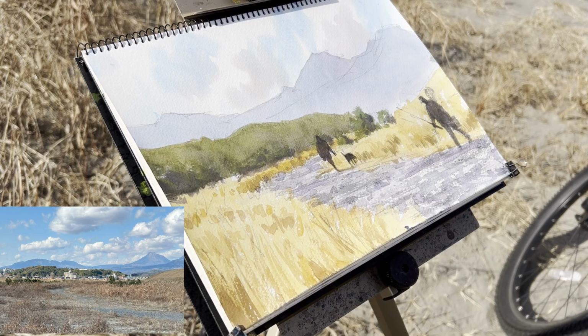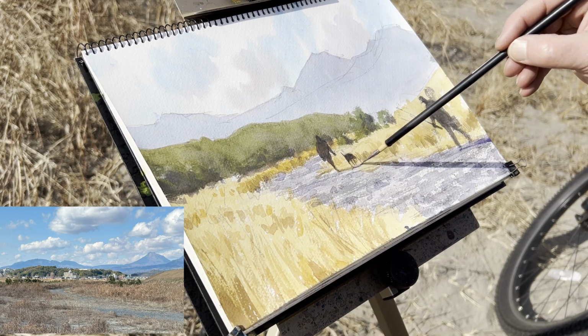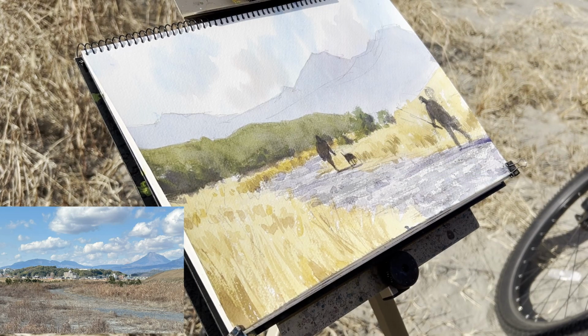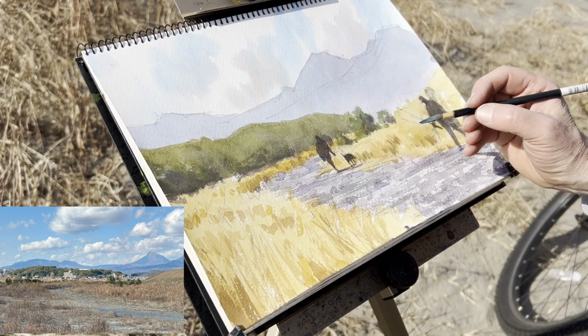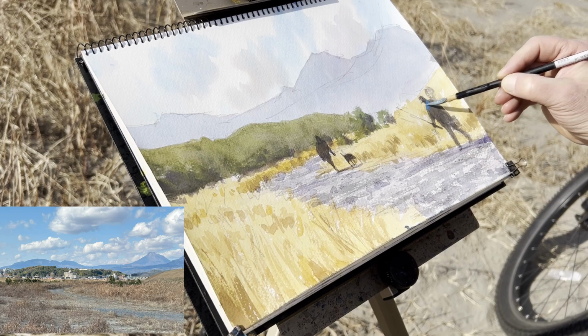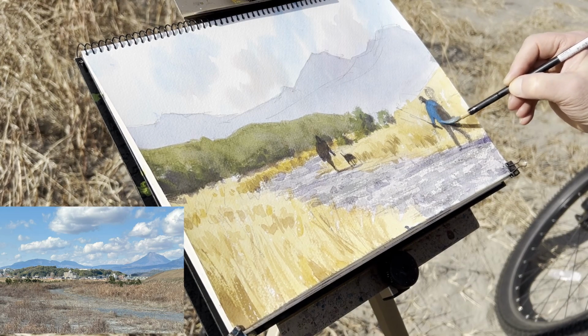Okay, then shadows. So give him a bit of a shadow, like that. They almost look like they're in the grass, but there we go. Okay, and then maybe give him a blue top. I use this colour a bit too much. So, smudging the shadow. Give me a break.